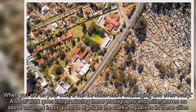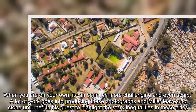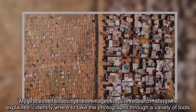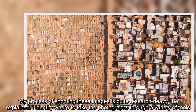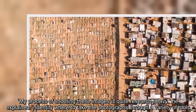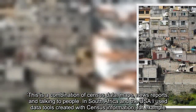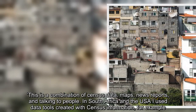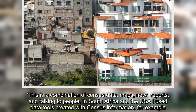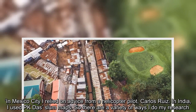A lot of work goes into producing these photographs, and Miller leaves no stone unturned in his quest to highlight the stark inequalities in these cities. "My process of shooting these images is quite research-heavy," he explained. "I identify where to take the photographs through a variety of tools. This is a combination of census data, maps, news reports, and talking to people. In South Africa and the USA, I use data tools created with census information, for example. In Mexico City, I relied on advice from a helicopter pilot, Carlos Ruiz. In India, I used PKDA's slum maps. So there are a variety of ways I do my research."